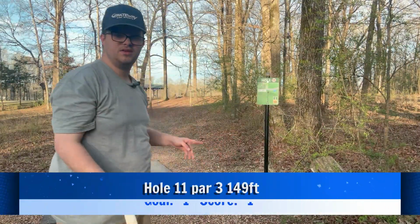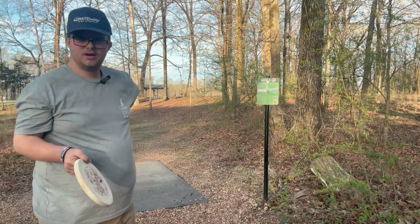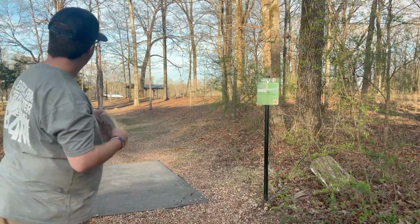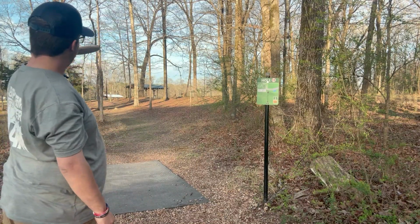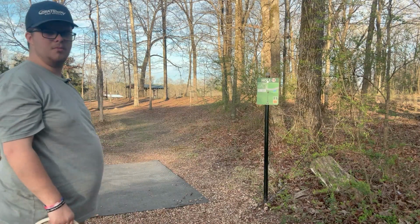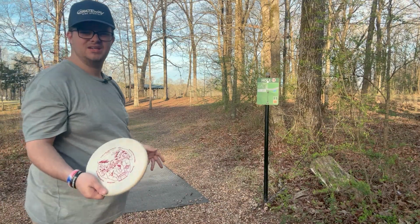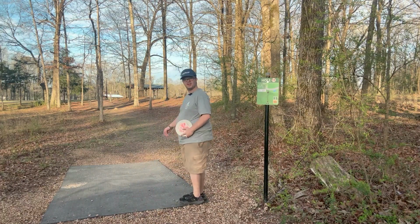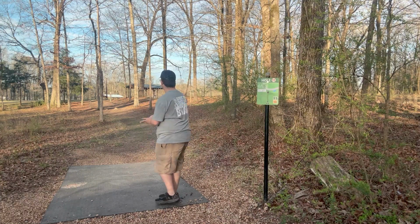Hole 11, 153 feet, just straight ahead there. Still 1 under here at Veterans. So this hole basically plays a little straight. I like to go the backhand hyzer, try to get a little just up there and kind of hyzer in. Once the leaves and all that kind of stuff grow back, it's going to be a little bit harder on that route, so you kind of want to go straighter. But I like to take advantage of the way it is now. So, like I said, just straight ahead there. I'm going to go the backhand hyzer route with my Gateway Devil Hawk.